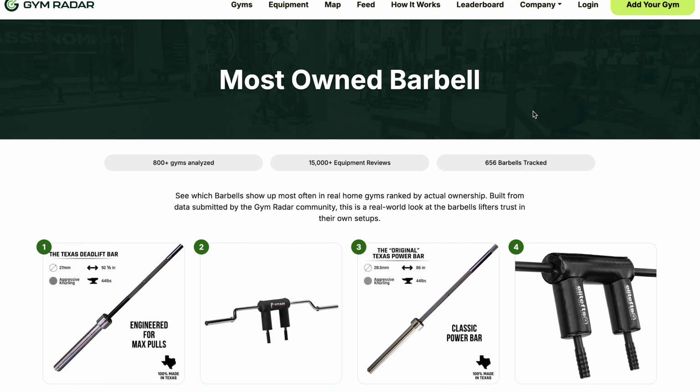And here's where we might diverge a little bit. So far we literally have true number 1s on the list in every case. And we want to stick as close to that as possible because we are really building what the Gym Radar community has voted on with their dollars to be the most popular items. But I think this is one category where we got to make a couple caveats or a couple exceptions just to really fit the goal here and for it to make sense.